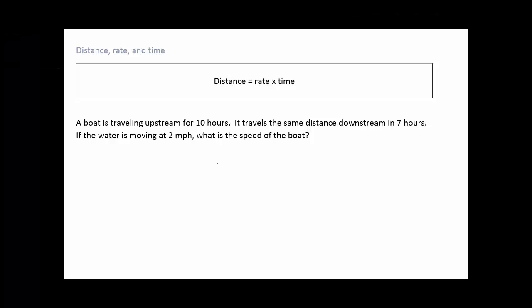The next type we're going to address are sort of a physics topic, distance equals rate times time. Let me write out this formula. Distance equals rate times time. Now, we're actually familiar with this. We're familiar with the rate equals distance over time.